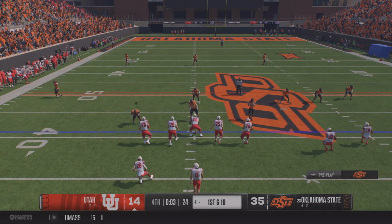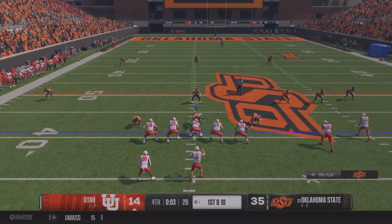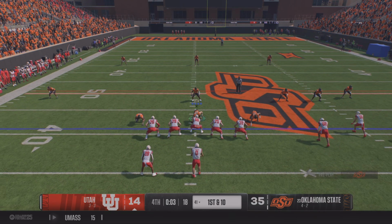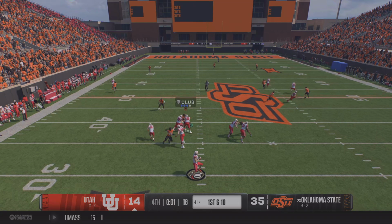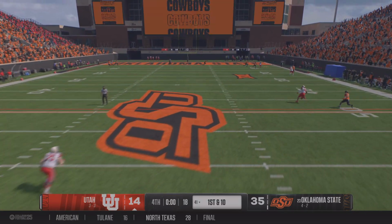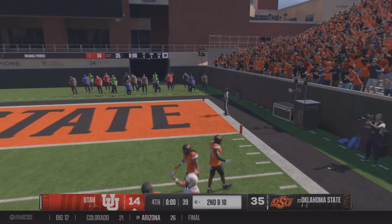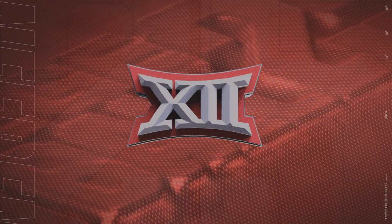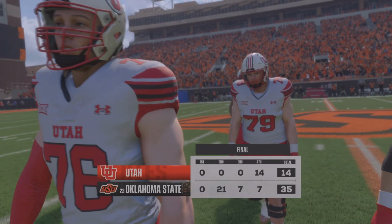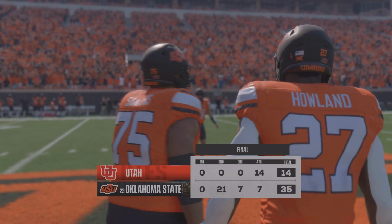One more play to pad the stats. Wants to throw on 1st down. He's taking the deep shot. And the pass is incomplete, and the ball game is complete. All business today for this ball club. They come out and they get the win. And that's all that matters.